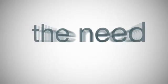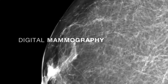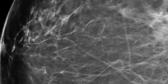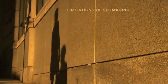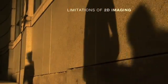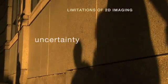Every woman who comes for a mammogram just wants to know one thing. Do I have breast cancer or not? The evolution of digital mammography has given us much clearer images than were ever possible before. But even the most exquisite 2D mammogram is still a shadow of all the breast tissue. So it's possible for one feature to hide behind another. That can lead to uncertainty in the screening outcome.